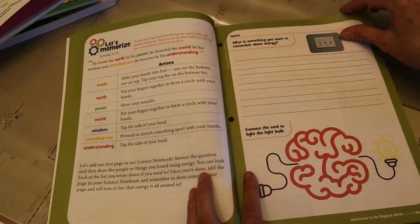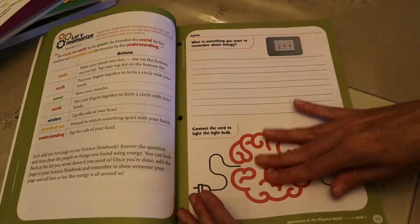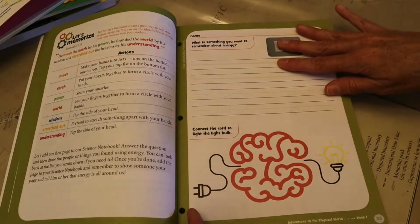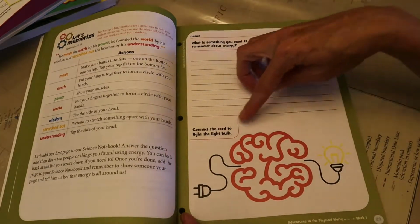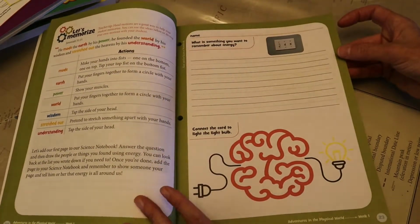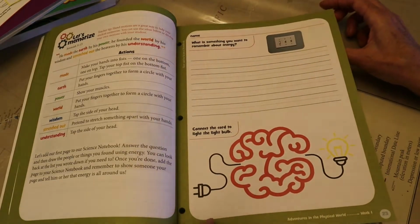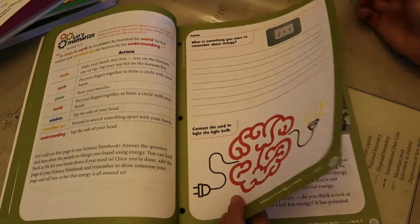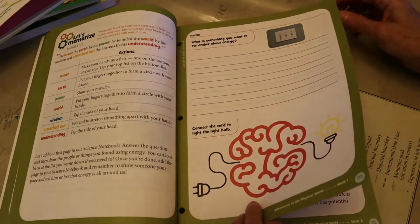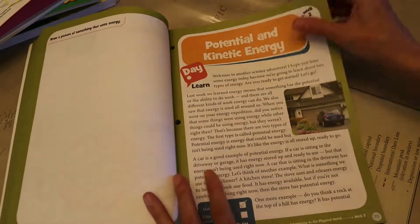And then they do a little hand activity here, where they're going to write out, in this case, what is something you want to remember about energy. So they'll write that here, connect the cord to light the light bulb, and this is what they will rip out and put in their 3-ring binder every week. So they'll always have a page that they get to add to their 3-ring binder. So at the end of the year, I should have brought my second grade one out here. I will grab that for you really quick and just show you what the second grade one looked like. Anyway, so they'll pull this out and add that to their binder, and then it goes on again.